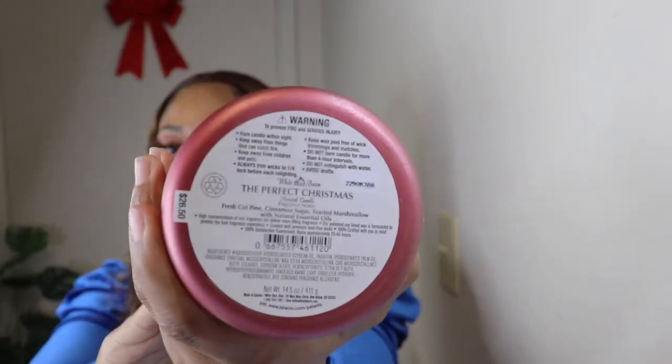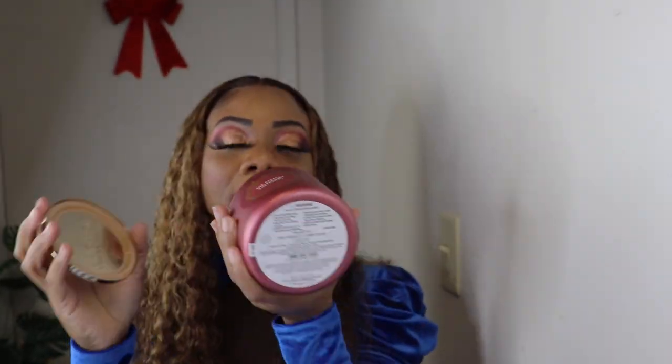And these are the notes. And God. Ooh, it smells good. And the last one is Champagne Toast. And the notes are bubbly champagne, sparkling berries, a sweet orange with natural essential oils.